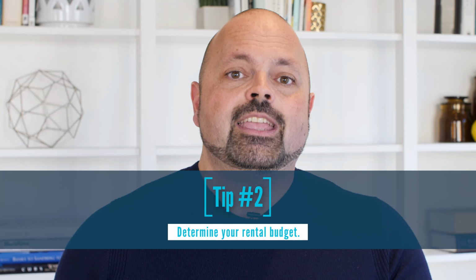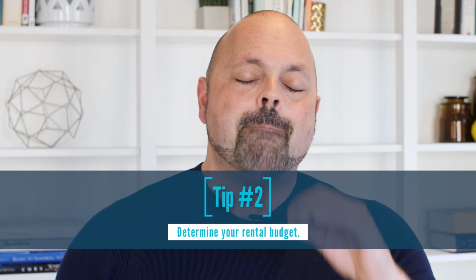Next, what's it going to cost you to rent a property here? Well, first and foremost, keep in mind that most landlords like to see a maximum of 40% of your gross monthly income going to your rent. So if you were making $5,000 a month, the max you should be spending on rent is $2,000, right? Keep that in mind. Now, you may still be in a competitive situation where somebody else may make double you looking at the same rent.